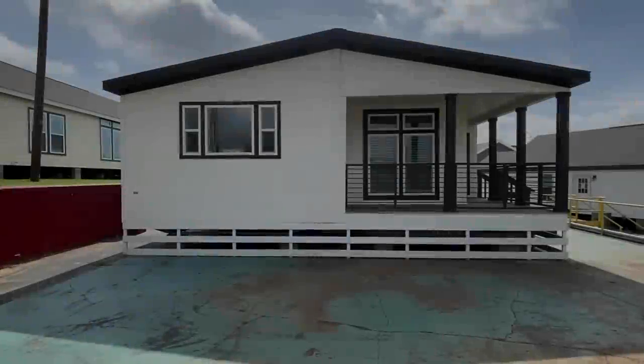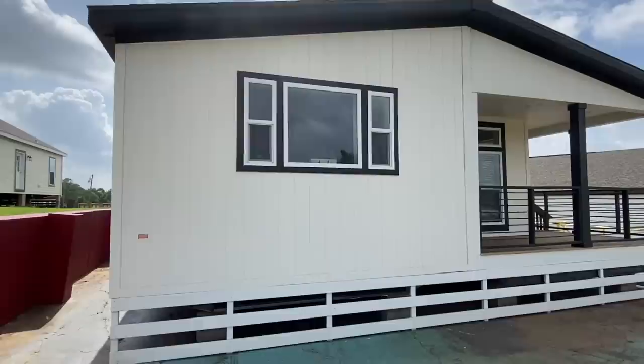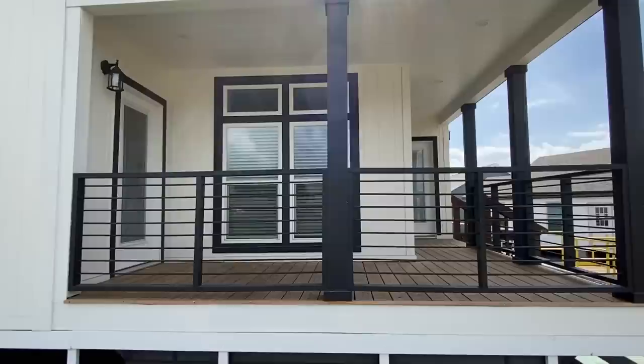Okay, everyone, so what we've got right here is a special home. This thing is really nice. Can't wait to show you all the features of this one. Got some traffic, so I'm going to try to be kind of brief out here on the outside.